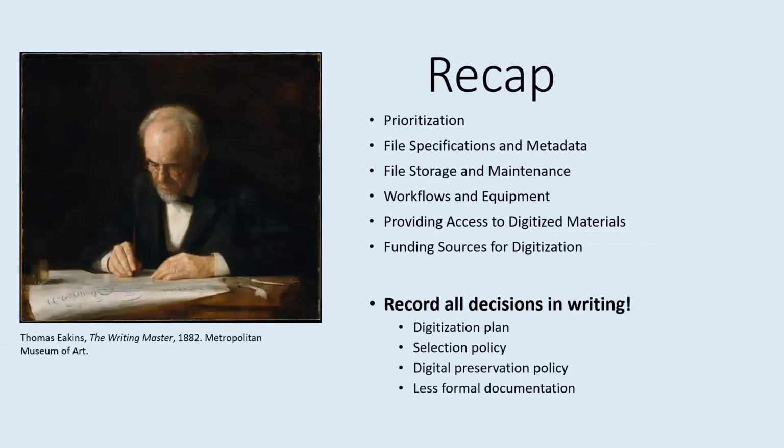So, I know that this was a lot of material to cover in 1 hour, and there's a lot to digest. But just to recap quickly, first, prioritization is an important first step. It's something you can work on even if you don't know when your projects will be funded. It's important to define file specifications and what metadata you want to capture at the beginning of your project. And equally important is having a plan for preserving your files for the long term. Digitization requires a lot of resources, and you don't want to have to redo your work. I talked also about some equipment for digitization in-house and some considerations for outsourcing to a vendor. And I mentioned a few ways to make your materials accessible online and a few funding sources.